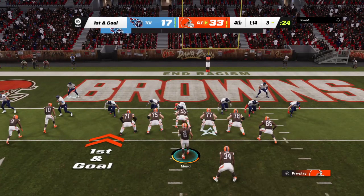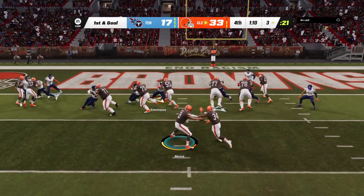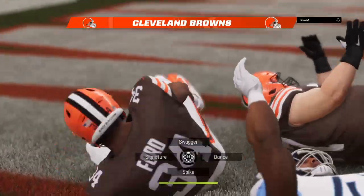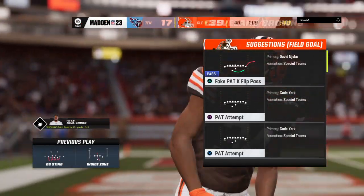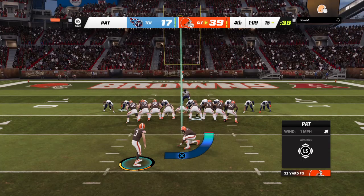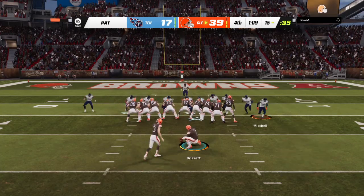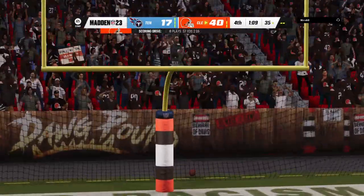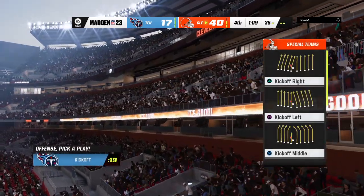A good chance now to put this game on ice. This is first and goal. They'll try and run for it with Ford. And he takes this one in for a Browns score. Jerome Ford with his second touchdown of the afternoon. And the Browns have pretty well put it away here in the fourth quarter. Extra point by York is up and good. And that pushes the lead up to 23.